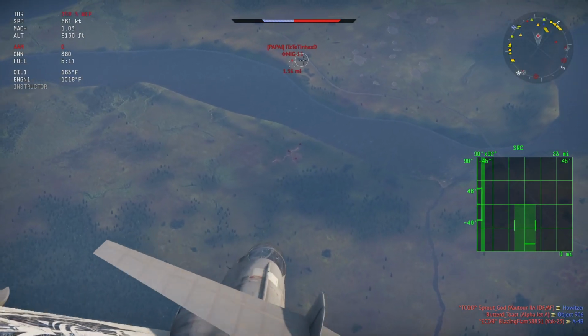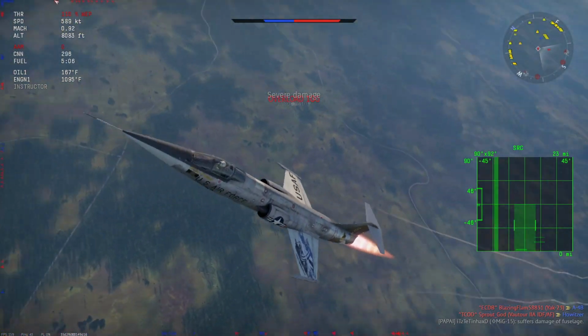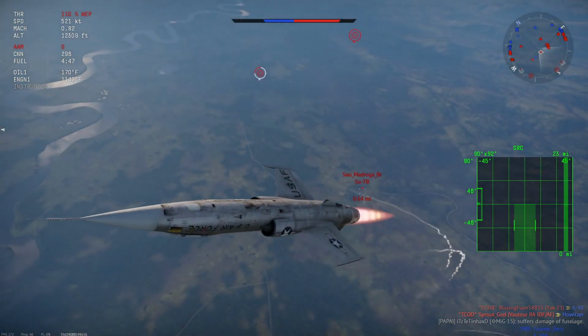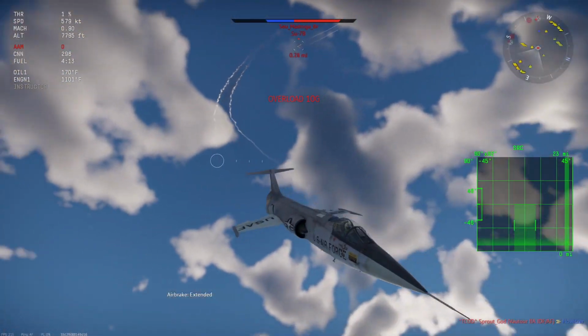I see this MiG-15 climbing up to me, I fire at him here, get severe damage, and he has a really bad oil leak. As I climb back up to altitude, I look behind me, see an Su-7 gaining on me. This is really bad. My only option here is to just dive. That is if I can even get my nose around in time.